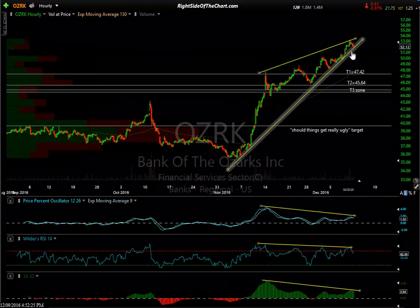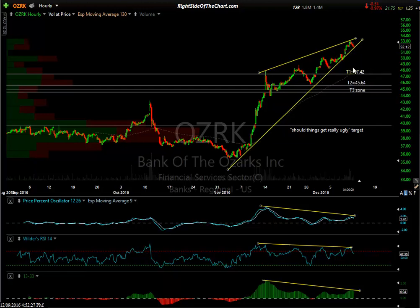Ozark, I shorted this one the other day in the trading room, posted that, and still am short. I mean, the chart, I'm underwater on the trade, but this is a beautiful chart. It just doesn't get any better than this. Bearish rising wedge, confirmed with negative divergences. Now we're really pinching, getting up towards that apex of that wedge. You can see there, the apex, or where the two trend lines come together.